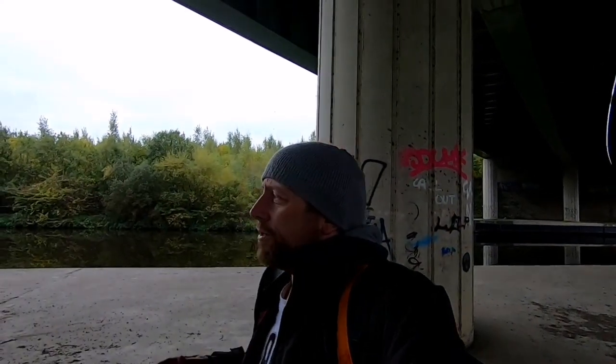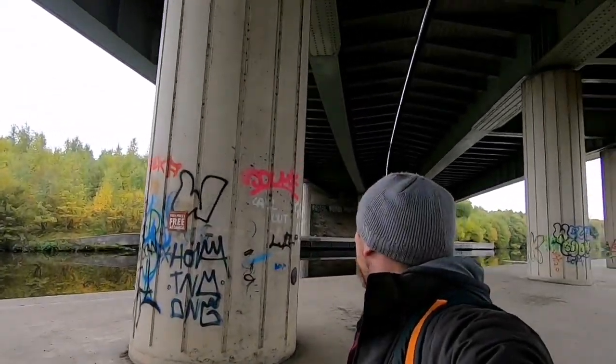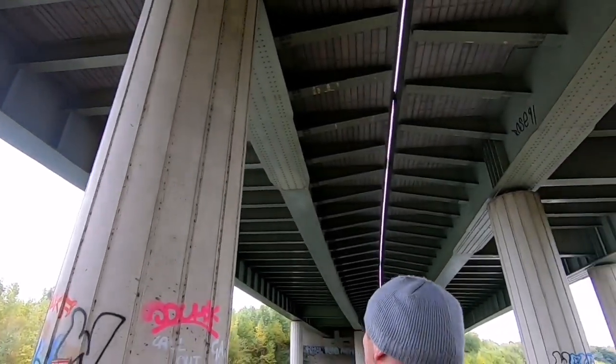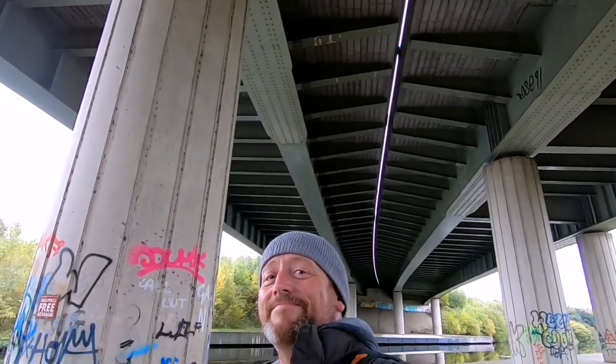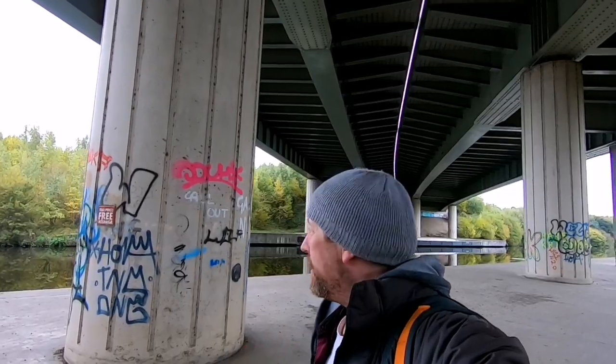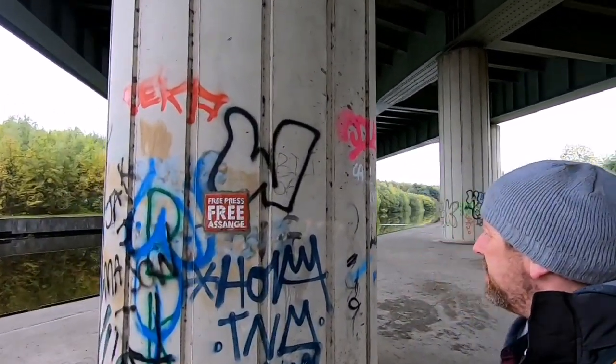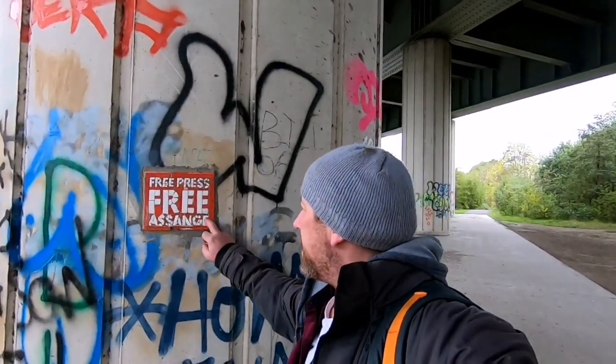Now, I don't just admire industrial engineering from the Victorian time. Sometimes I have to admire modern engineering. Who can tell me what this is? 10 points if you could tell me. Instead, we look at all the graffiti. Keep seeing these little mosaics popping up.